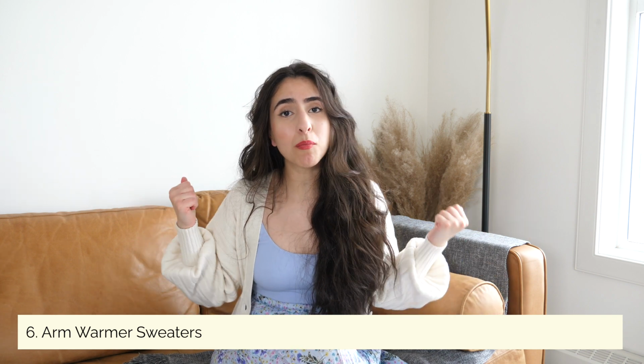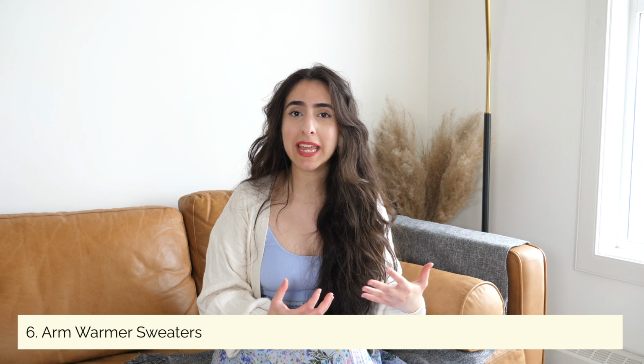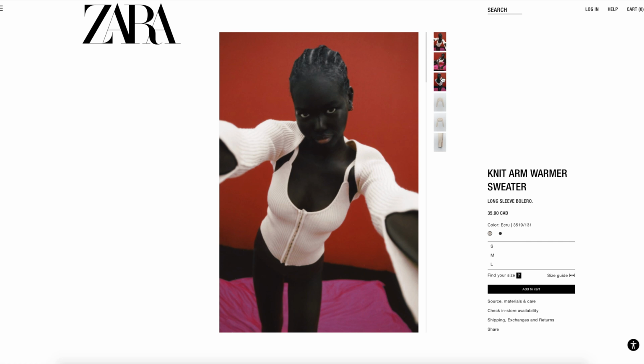Now this next trend kind of again plays off of the cutouts style that I just talked about, but it's actually just missing the entire body part other than the arms. Basically, it's called an arm warmer. We saw this come out towards the end of 2020. A lot of cool fashion bloggers were wearing a simple white top underneath and these sleeve warmers, and it kind of looks like a one piece, like two pieces that are attached and they're different material, different colors, but they're in reality two pieces.